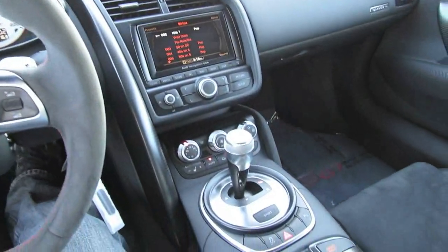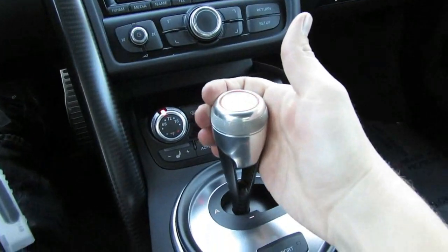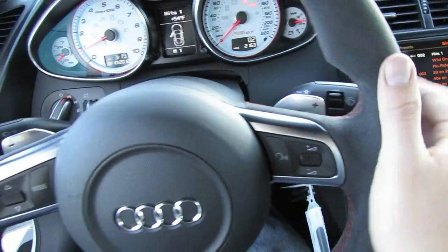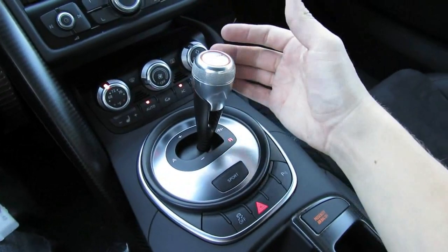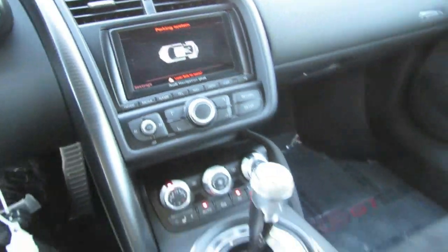The standard transmission for the R8 GT is Audi's 6-speed single clutch R-tronic automated manual gearbox. Basically, to activate, you push on over to switch to automatic mode, click up or down for manual shifting, or utilize the aluminum paddle shifters mounted behind the steering wheel. Click it on over for neutral, and down for reverse. Once you put it in reverse, it activates your parking sensors that show up on your little multimedia display.